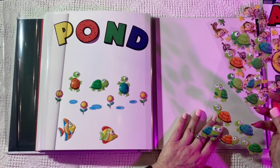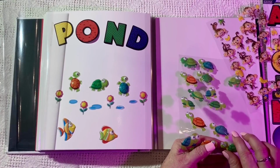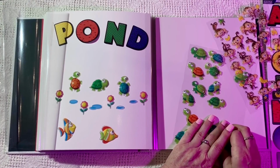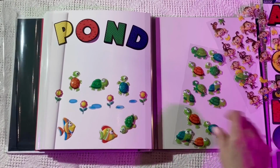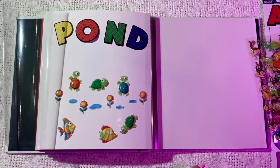Anything else? We gotta put a turtle down by the fish, I think. A lot of turtles do swim. He's gonna go down and say hey to the fish. I think that's enough for my pond.